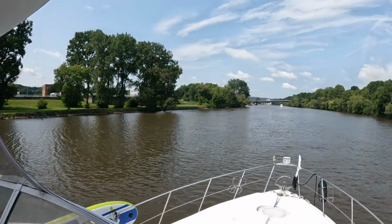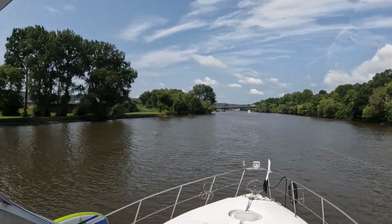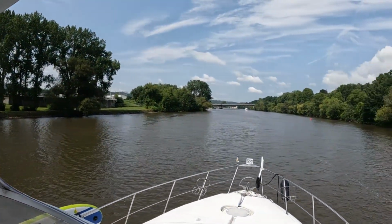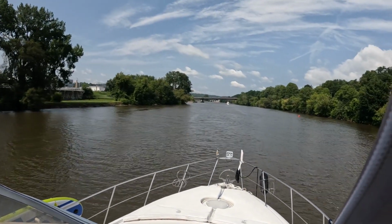Arriving at lock 14 straight ahead. Wind is okay, but depends which way you turn. Wind can be rather strong. So maybe in the far distance you can see the dam and the water falling off the dam there.